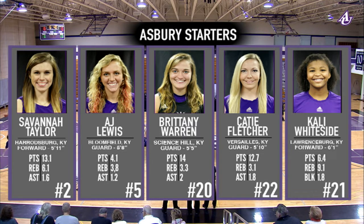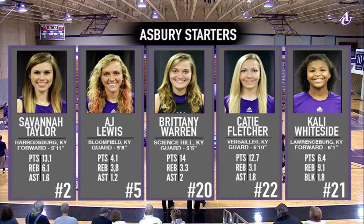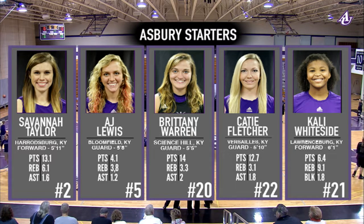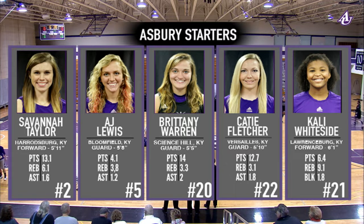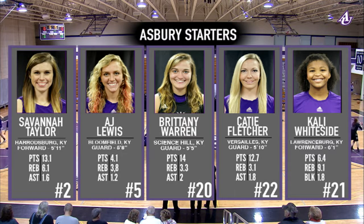She's number 21. We've got some pretty good starters out there, but Brittany Warren has a 14-point average per game. Yes, and we also have to look out for Savannah Taylor for her defense. She's always underneath that net blocking those balls. She is one of our other powerful players. Asbury has 3.5 blocks per game. That's pretty good for a women's team. You don't see a lot of blocks in women's basketball like you do in men's.